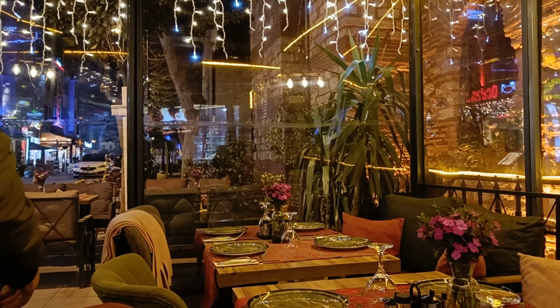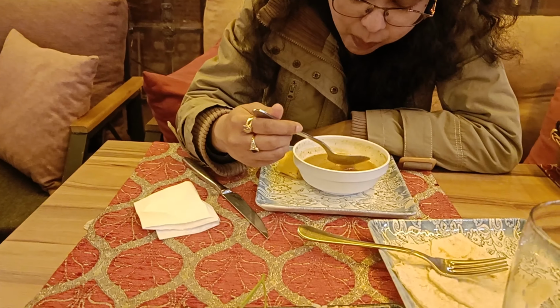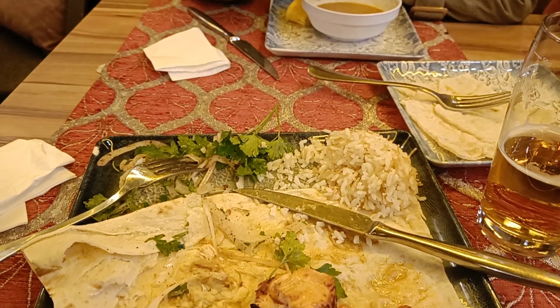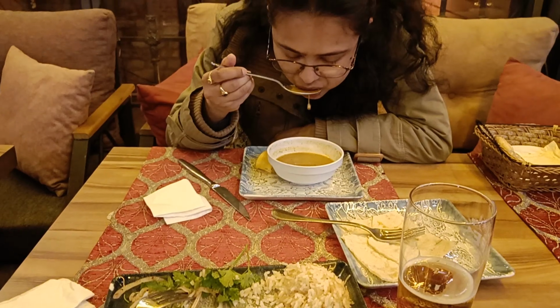We then had our dinner in a nearby restaurant before returning to our hotel. So that's the end of our second last day in Istanbul.